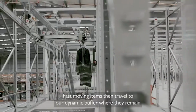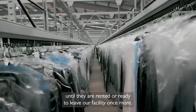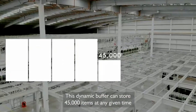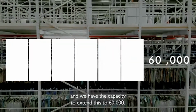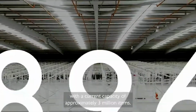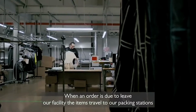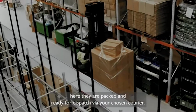Fast-moving items then travel to our dynamic buffer where they remain until they are rented or ready to leave our facility once more. This dynamic buffer can store 45,000 items at any given time and we have the capacity to extend this to 60,000. But it doesn't stop there. We have an abundance of static storage space with a current capacity of approximately 3 million items. When an order is due to leave our facility, the items travel to our packing stations where they are packed and ready for dispatch via your chosen courier.